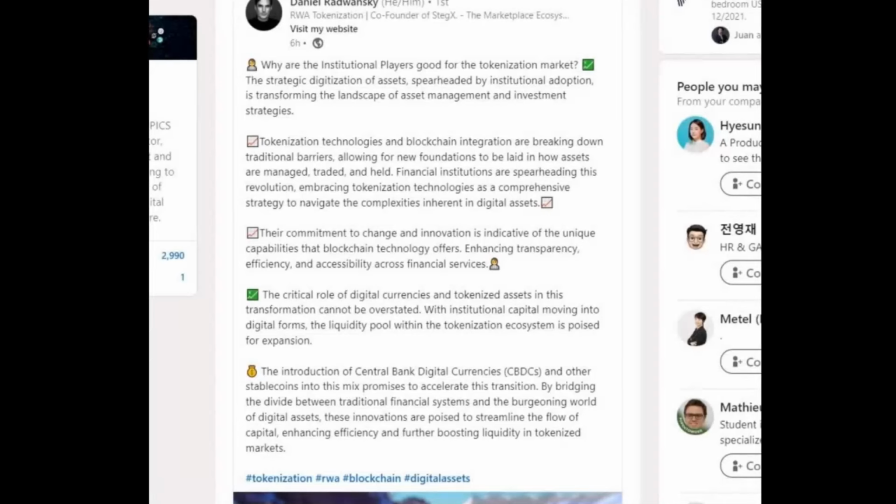Again, crawl, walk, run. We've heard that from Brad Garlinghouse and a lot of other people in this space. We're going to get there, and we're going to hit a turning point where we're going to see a lot of these big enterprise businesses getting involved, and we're going to see a big rise in these assets in a short period of time. We will get to that point, I believe.